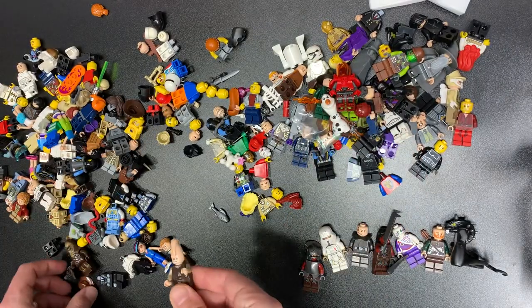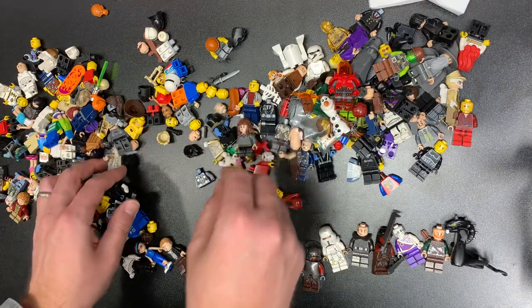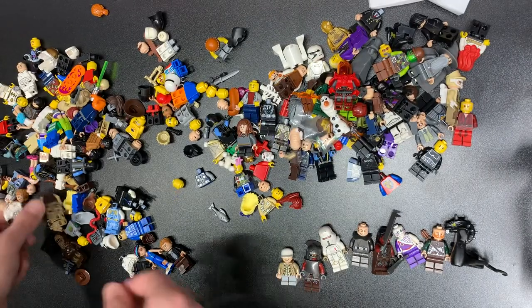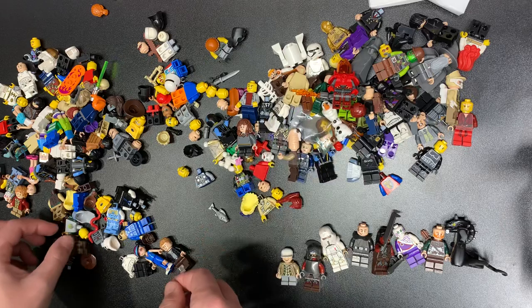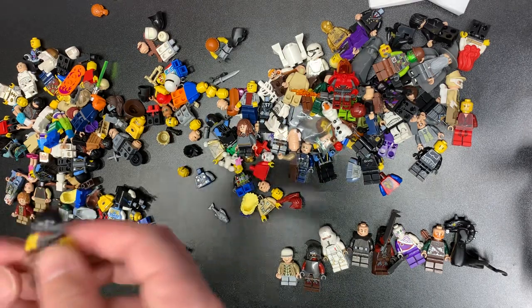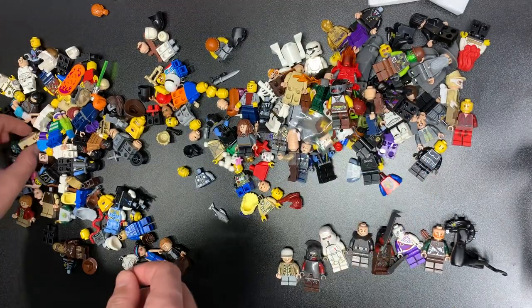Girls would probably take them. Or take him. That'd be my guess. He probably doesn't survive the pile. Short Round, that's a good one. For Indiana Jones, the Temple of Doom set. So hopefully we have the Temple of Doom figures in here. That would be kind of cool. I don't know if Short Round was in a couple sets. I'm not 100% sure. Interesting. I think that is a Lego movie figure, if I'm not mistaken.